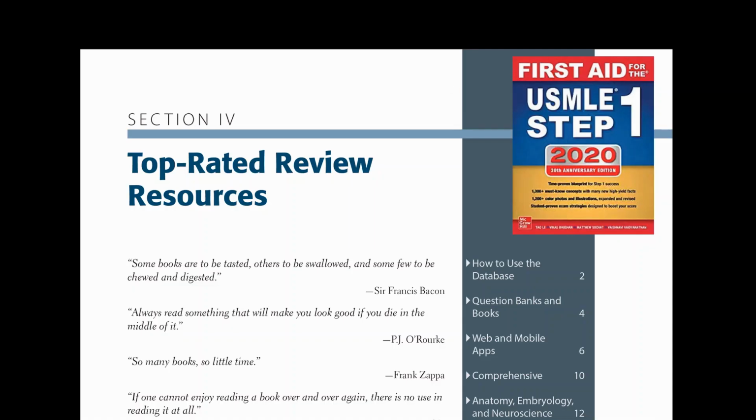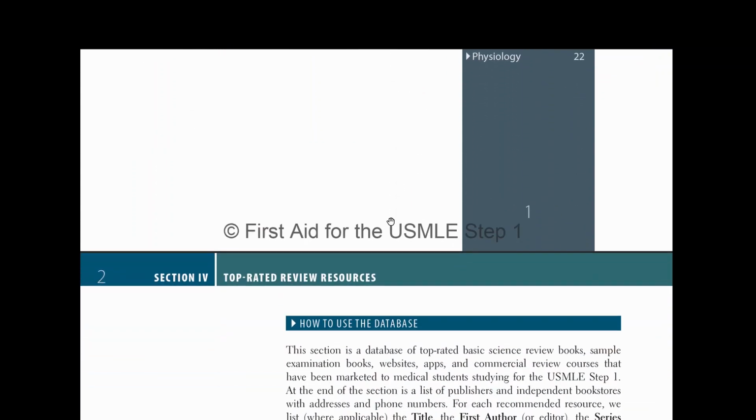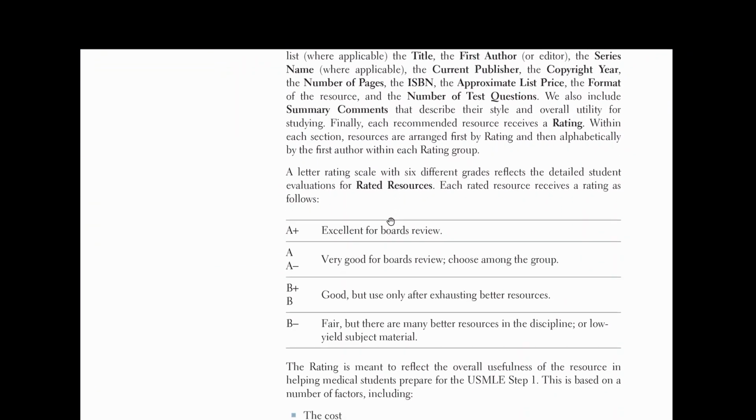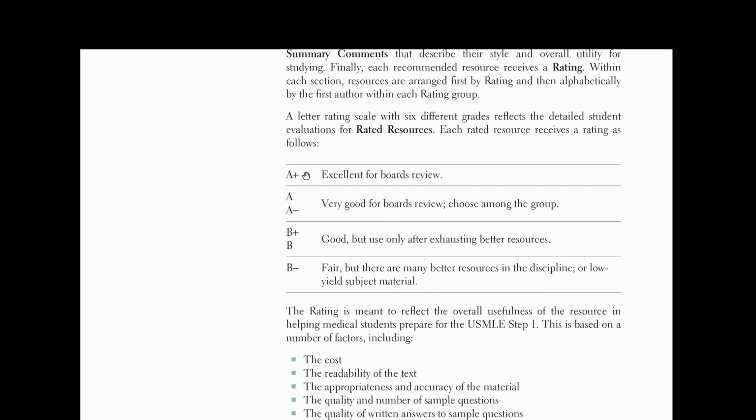This is the database that I have mentioned before. It shows the top-rated basic science review books, sample examination books, software, websites, and apps that have been marketed to medical students studying for the USMLE Step 1. A letter rating scale is used, with 6 different grades that reflect the detailed student evaluation for rated resources.